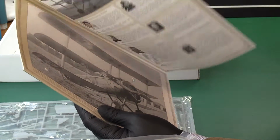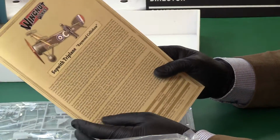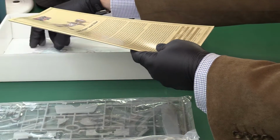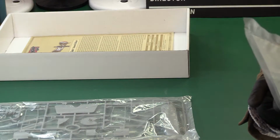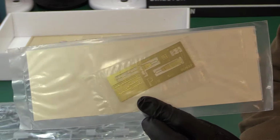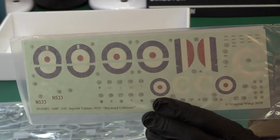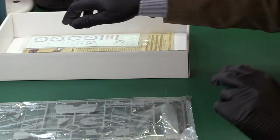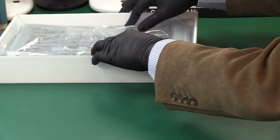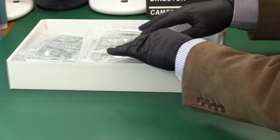And all the credits to the people at Wingnut who have made this incredible production really. Well, what can you say, it's another masterpiece, isn't it? Got some decals here, let's have a quick look at those. Decals and stencils. We'll start with a bit of photo etch first. Decals and stencils. They're not going to be a problem. Absolutely fantastic. I mean, that's just going to be so fun to build, I think, and such a beautiful thing.